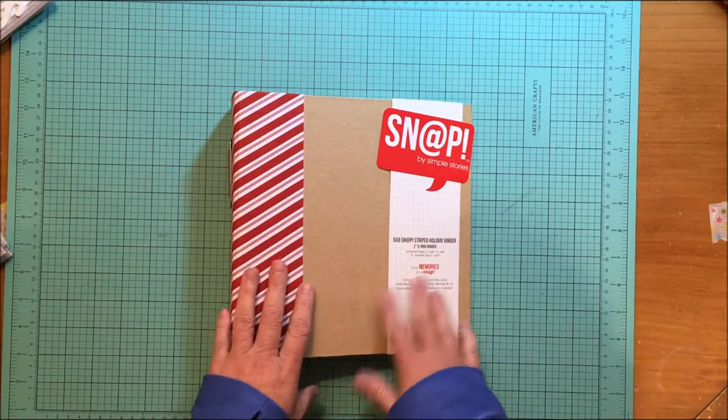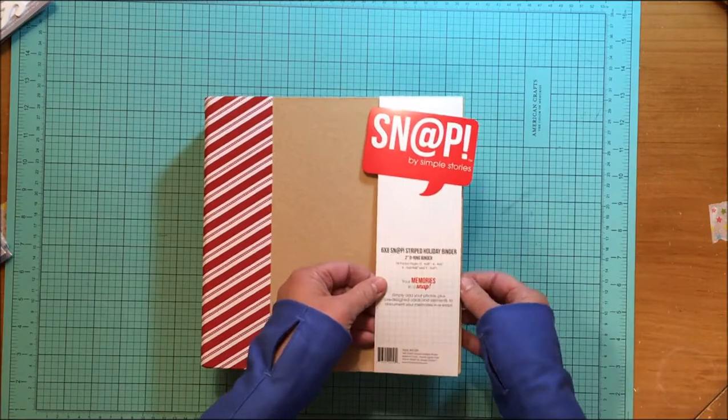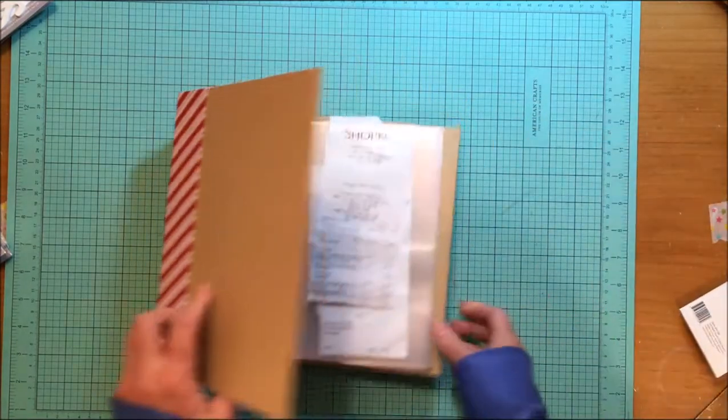So anyway, this is the album. It's really cute. It's got this little binder on it. I left this on so you can see what the little piece is like. I'm going to take that off.